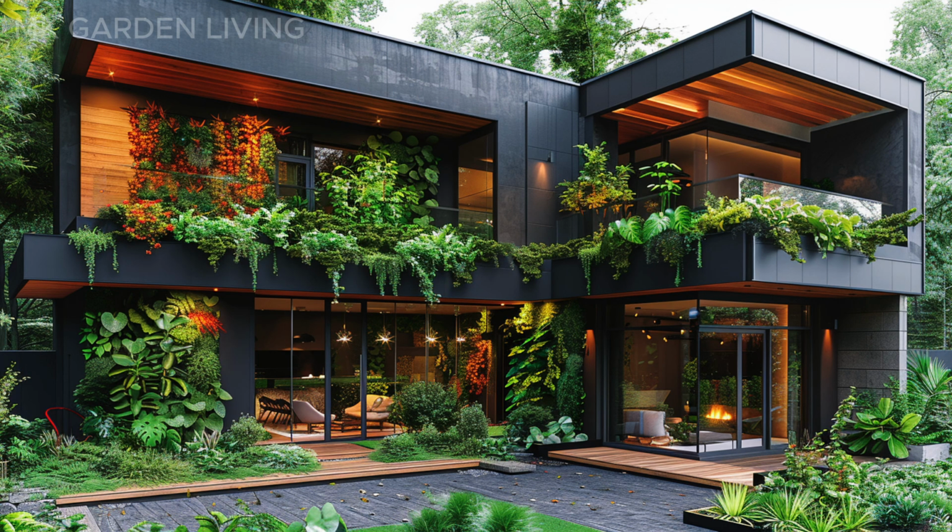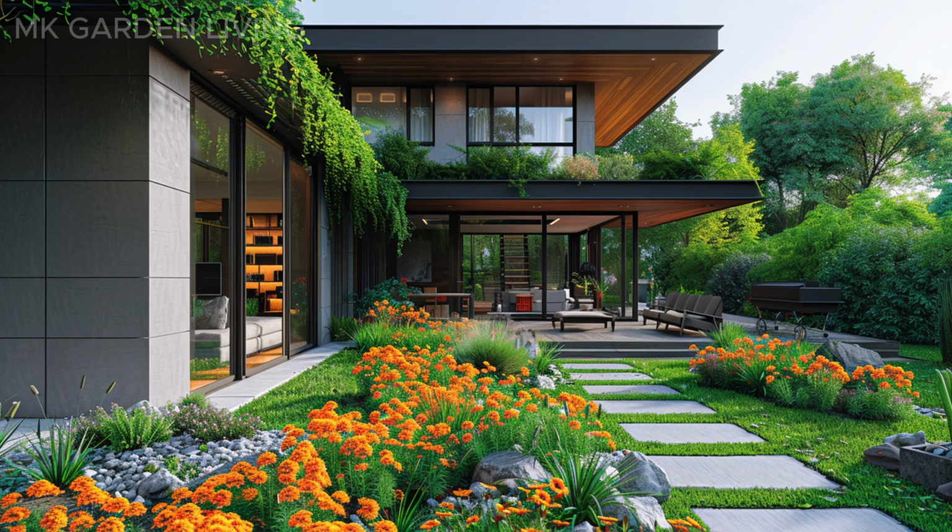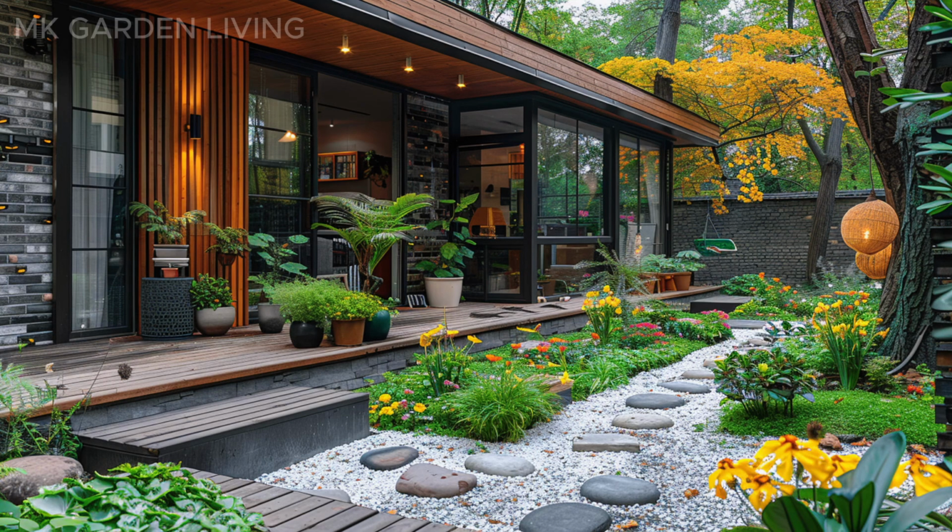stones. The pathway is softly lit by ground-level lights, enhancing the ambience. Trees surround the property, creating a sense of intimacy and privacy. The lighting casts a warm glow on the gardens, the stones, and the home.